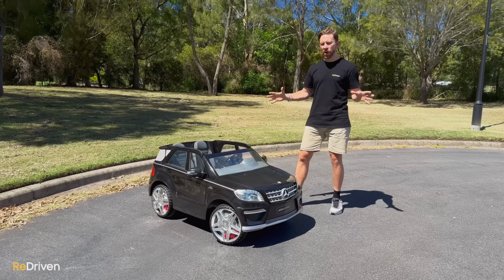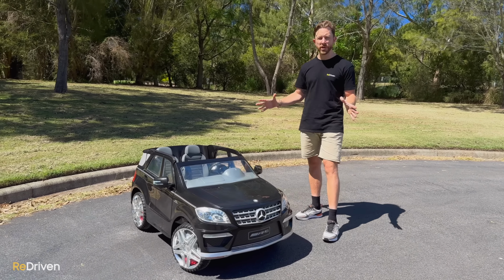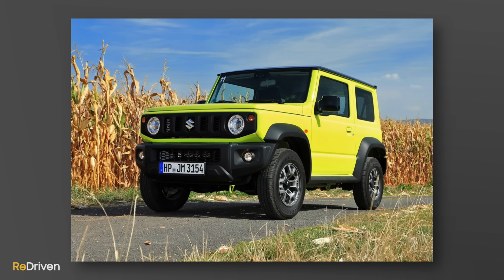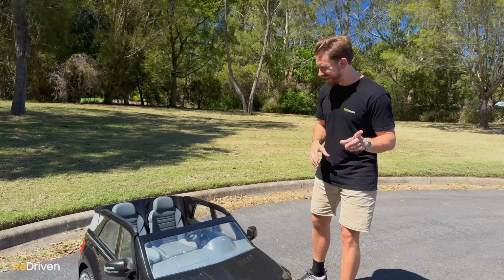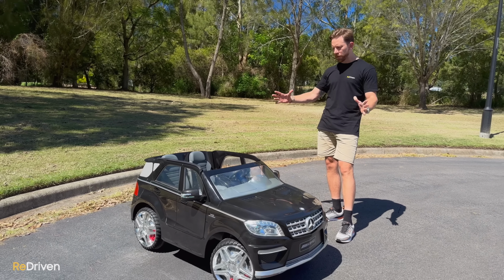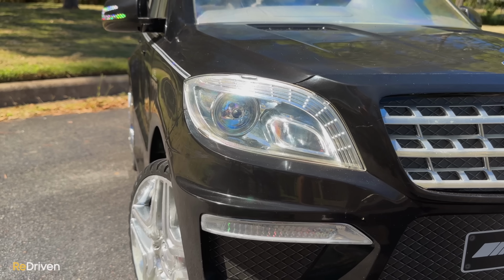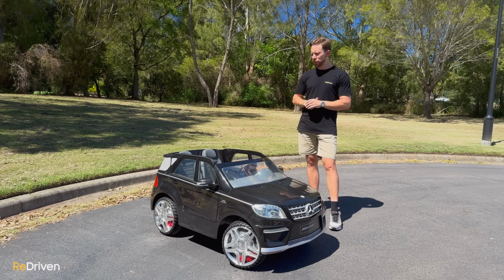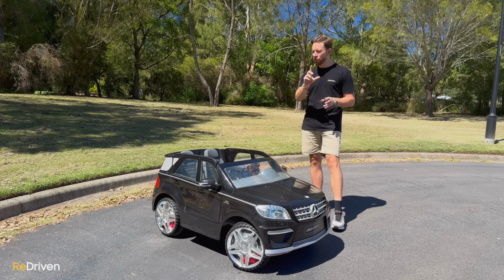Now, in terms of size, this thing is far smaller than any other Mercedes or AMG SUV before it. In fact, it might even be smaller than the current Suzuki Jimny. In fact, I hate to say this, it looks almost cartoonish, almost like a kid's version of an actual SUV. But also with the exterior, there are a few little gremlins here and there, but we'll cover those shortly.